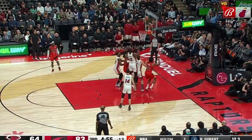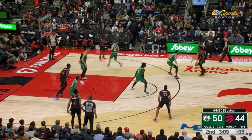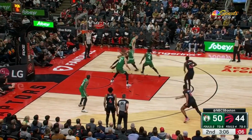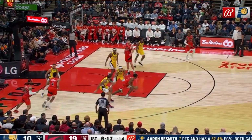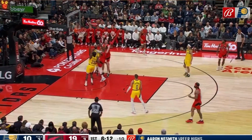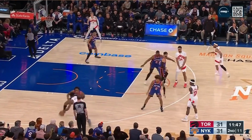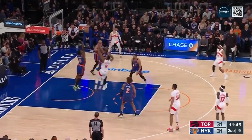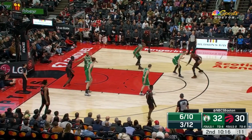Whether we're talking post-ups, isolations, or cuts, a lot of the time RJ is able to beat his defender to the glass. He's a good athlete, or if they do catch him, he's able to get into that bump and grind mode where he's able to push them under the rim and finish comfortably high with his left hand. And this does mean that we see him miss or even fail to attempt a lot of those sweeping, longer drives to the right side.